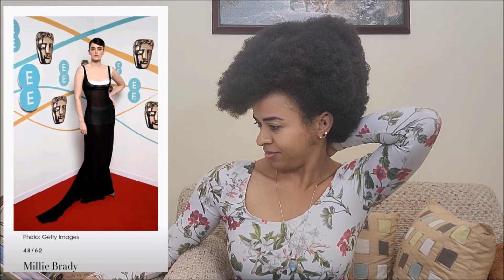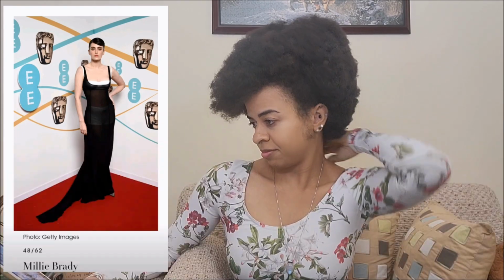Millie Brady in Miu Miu. Why can I see your underwear? I think that's the look of it. I think those are Miu Miu briefs, but the briefs detract from the look. Okay, if you really wanted us to see your underwear, it needed to be a high-rise thong, so it would go with the sleekness and the edginess of the look. But other than that, it's great. She could have put a bracelet on.